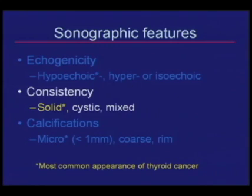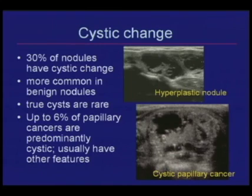In terms of consistency, certainly solid consistency is the most common appearance of thyroid cancer. Cystic change within a nodule is very common. Approximately 30% of nodules will have cystic change. It's a feature more common in benign nodules than malignant nodules. True cysts of the thyroid are incredibly rare, and most of the lesions that we see that are cysts may have a very, very small solid component, difficult to detect by sonography.